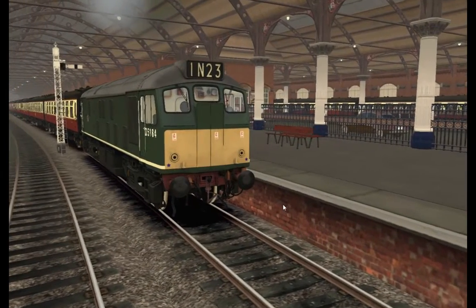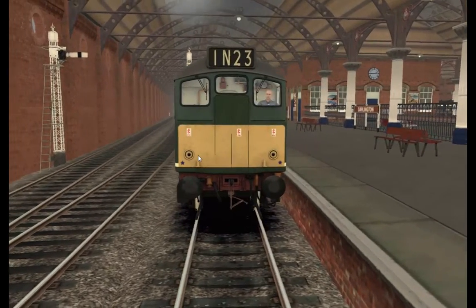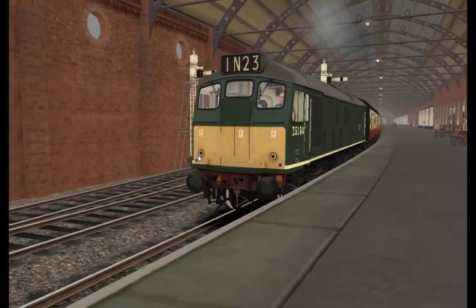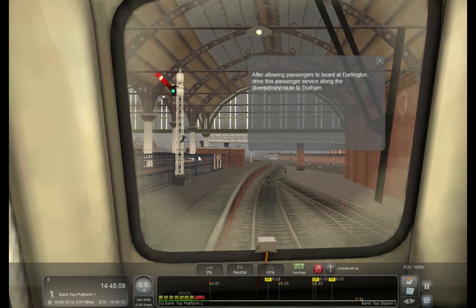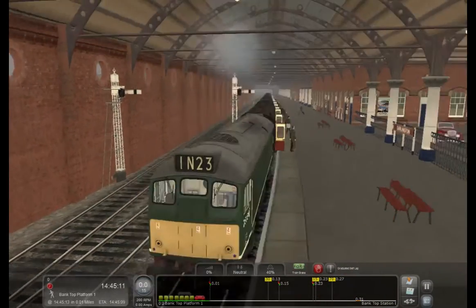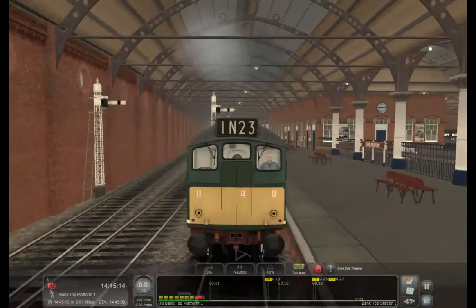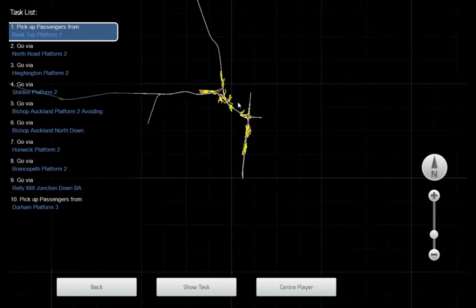Okay, so here we are, back to the train. We are in Darlington railway station. I quite like these animations. Okay, after allowing passengers to board at Darlington, drivers pass on the diversion over to Durham. I'm hoping it's not too laggy, but this is Darlington Station. This is a very long platform from knowledge I have. In my Class 25, isn't it? Now let's see where we're going. Ooh, okay. This is fun.